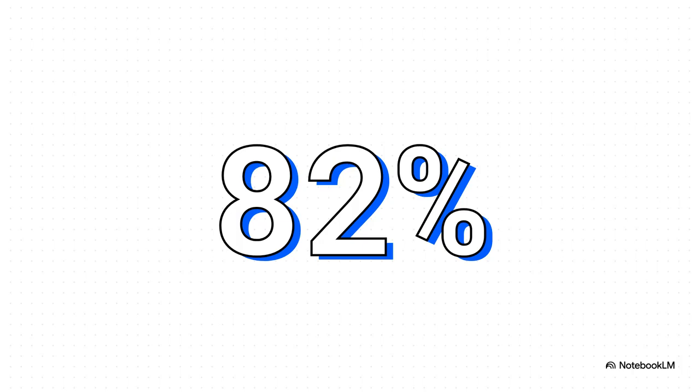And this number? Wow. This number right here tells you everything you need to know about the power of that model. A mind-boggling 82% of Thermo Fisher's revenue isn't from selling a machine one time. It's stable, it's recurring, and it's incredibly predictable.